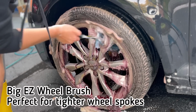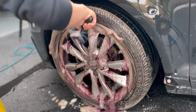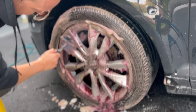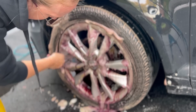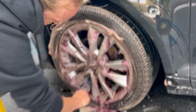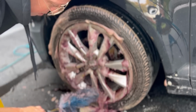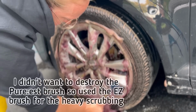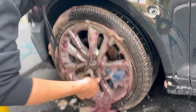I'm using my Easy Detail wheel brush. It does a really nice job of scrubbing away all that dirt. We're actually going to follow up with the Purest microfiber wheel brush. These are just so bad that we're going to benefit from the microfiber within that brush to help button things up. We might miss a few things with this Easy Detail brush, and the microfiber does a really nice job of giving us a flat level cleaning surface.